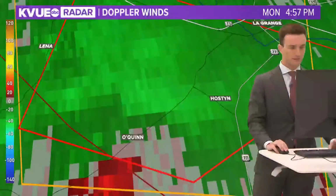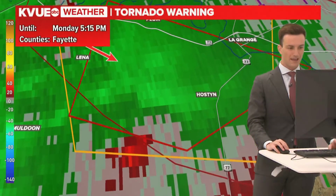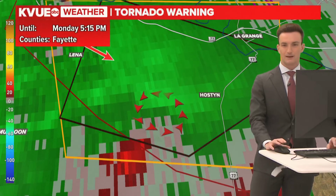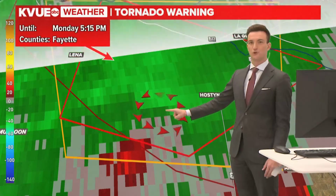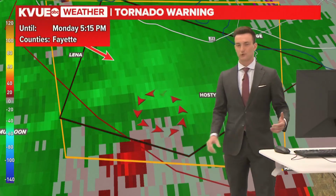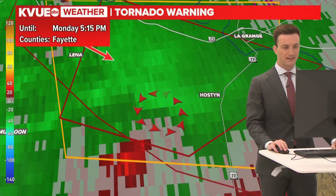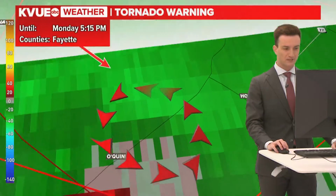There's a new scan. Let's jump back into our velocity mode. And the good news that I have here is the rotation remains broad. That is not to say that it can't tighten up and produce a tornado or that it hasn't already produced a tornado. This is the general area where we're watching it. Houston, southwest side of town, that's where we're getting into the broad rotation in this storm that could be producing a tornado. This is radar indicated as of the last report from the National Weather Service. It is not confirmed at the moment.